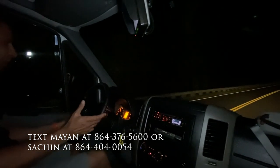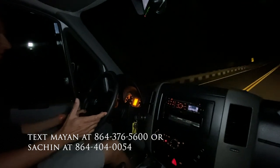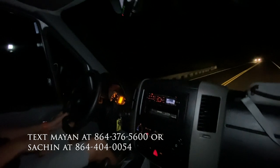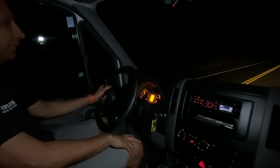Man, this thing just runs smooth as butter. It just runs so good. Except some bad road in South Carolina. On a good road, it rides really good. Cruises on again. Oh, my God.